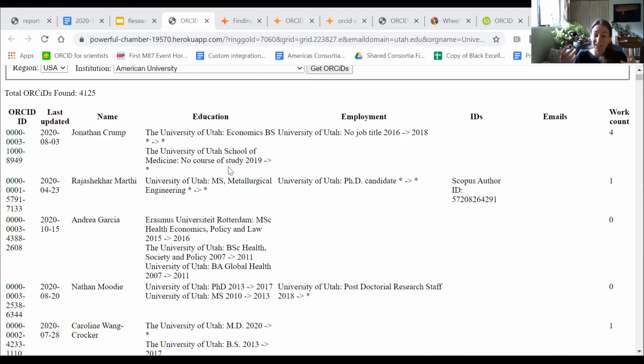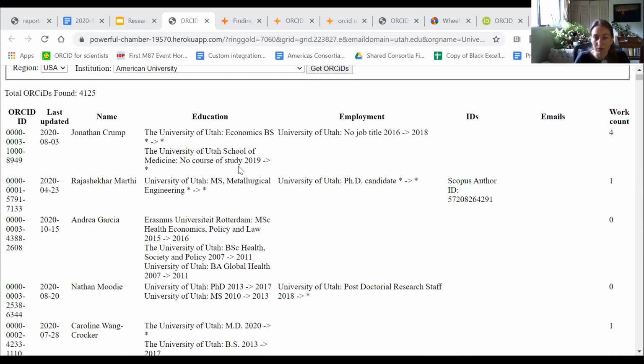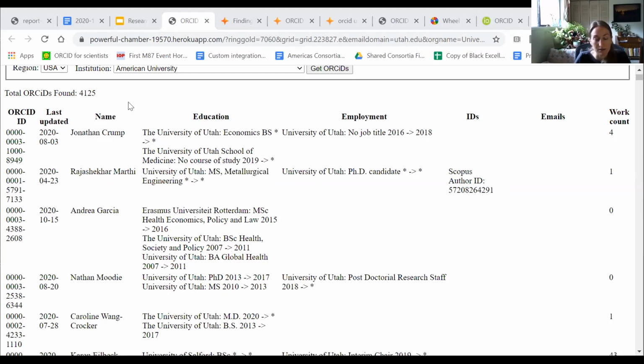So this is actually what I use to do searches when people ask. If you need help doing a search like this, just let me know. I'm happy to run this for you. Once all of the results finish loading, buttons will appear here where I can download it to a CSV. So to me, this is really the easiest way to get that information.